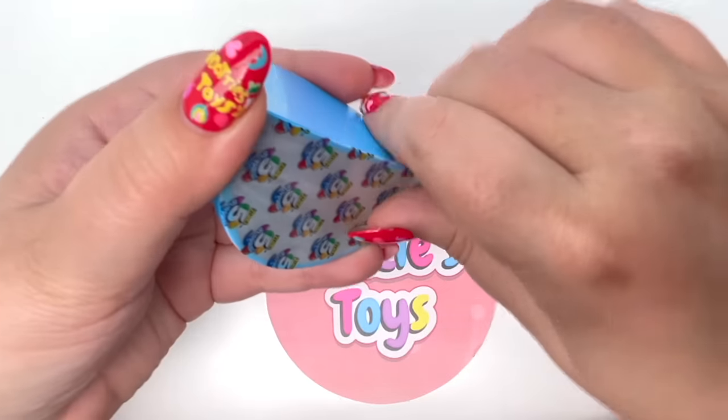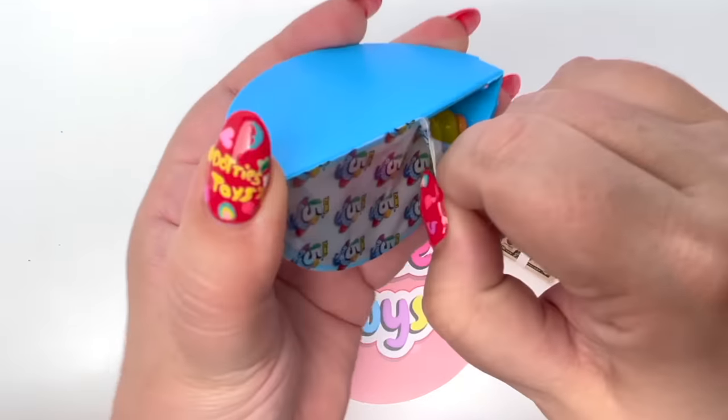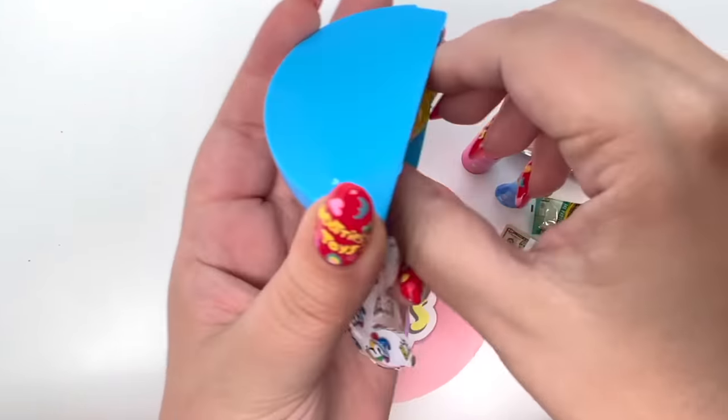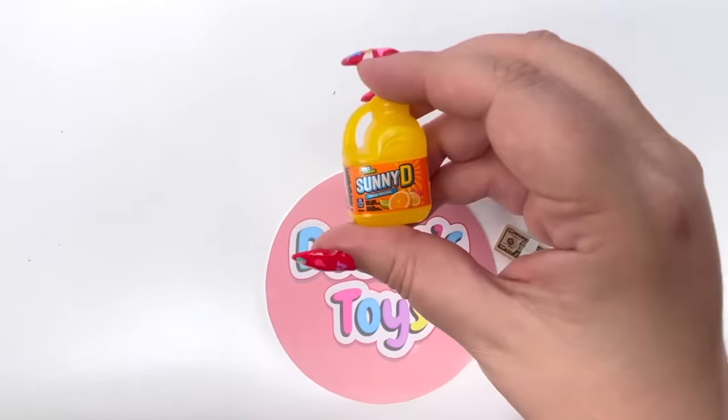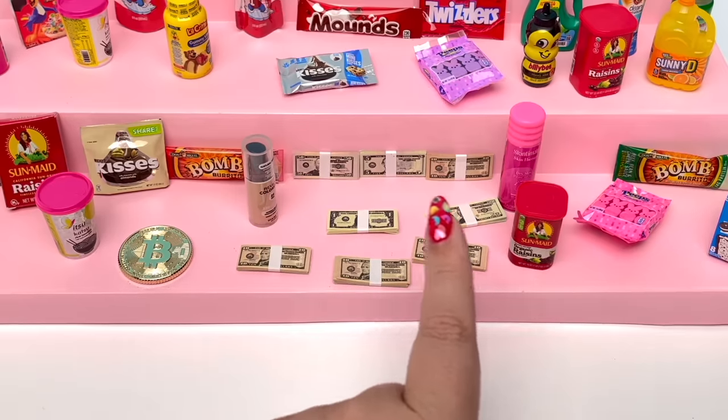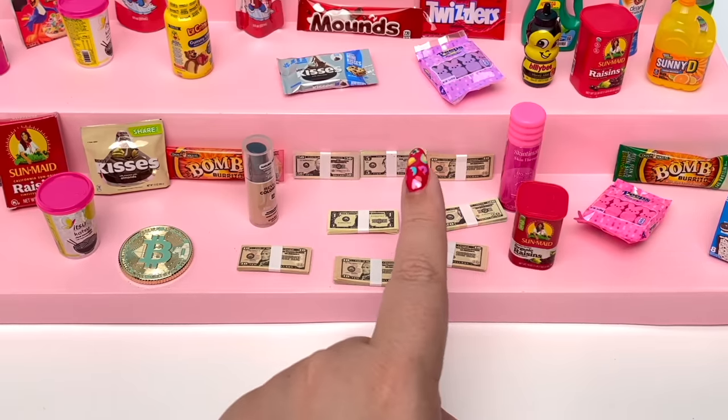Here is our very last slice of the day, and we have the Sunny D, and the Sunny D is a repeat for me. Here are brand new pieces: the colors stay, the raisins, the Skintimate, the $10, $5, and $50 bill.